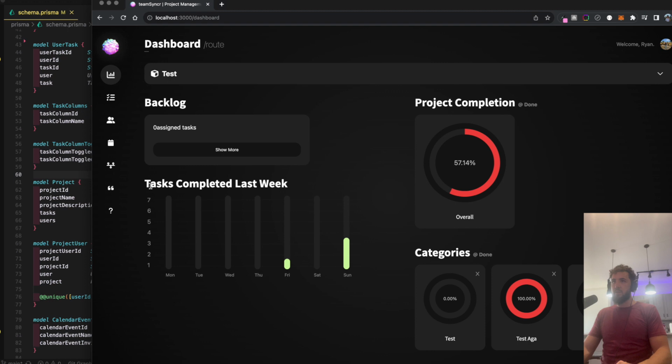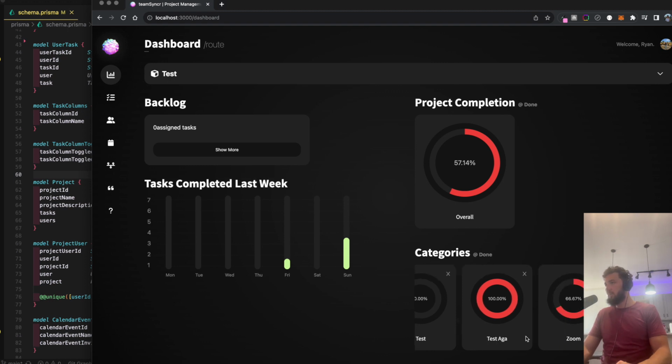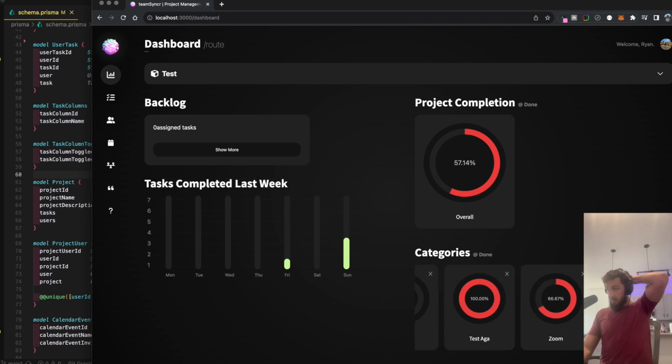One, we've completed more tasks this week. One more task got added to this bar component. We have a category that got completed down here. We see it's 100% completed. All the tasks associated with category 1 are completed. And you can see our project overall completion of tasks that are currently on the Kanban board are 57% done out of all of them.